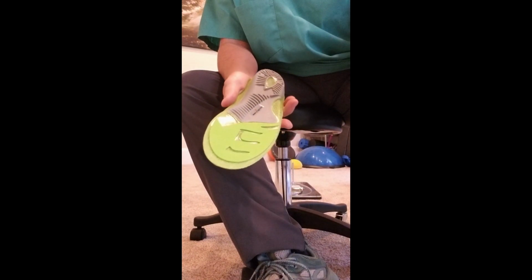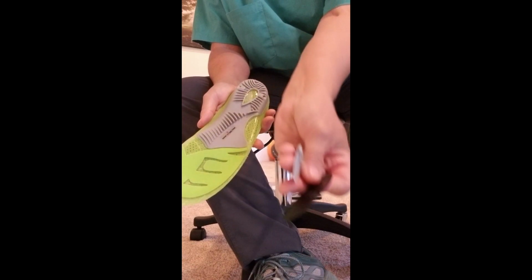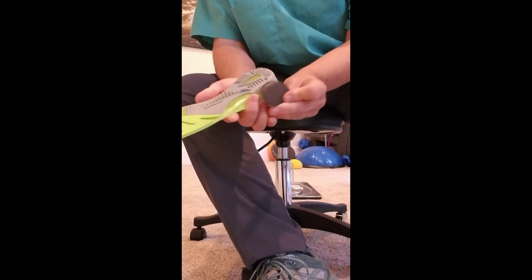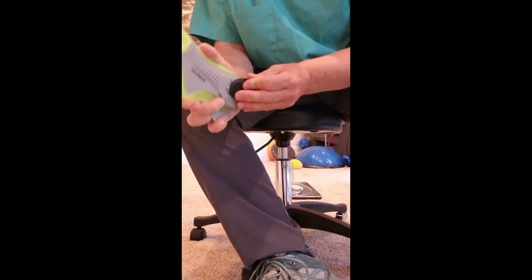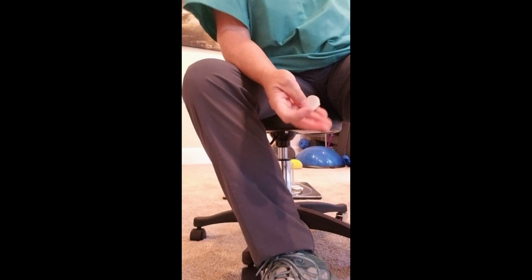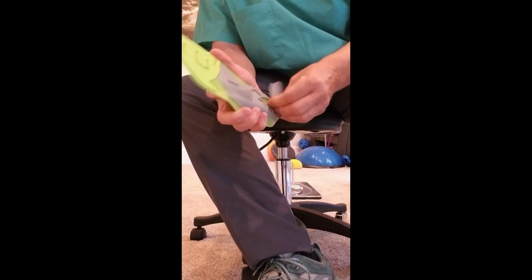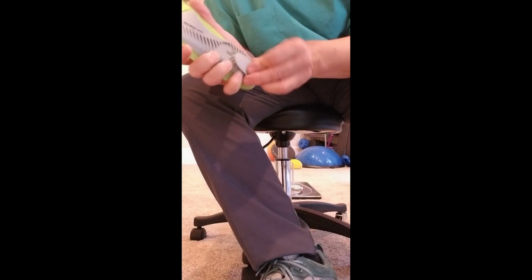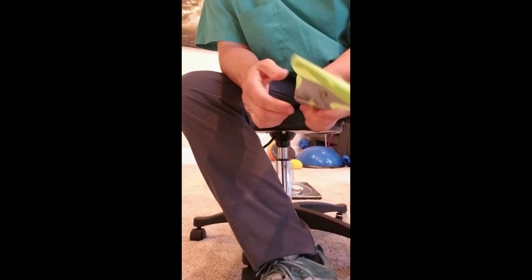Now, to correct the issues that we found, we have these two different clips that go onto the bottom of the A-line. And I think this is what she needs on this foot, and this one on the other foot. You can put these on the inside or the outside of the foot, but for her particular problem, they need to go on the inside.